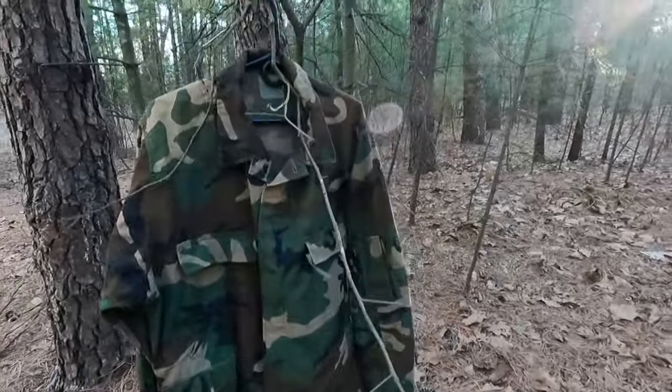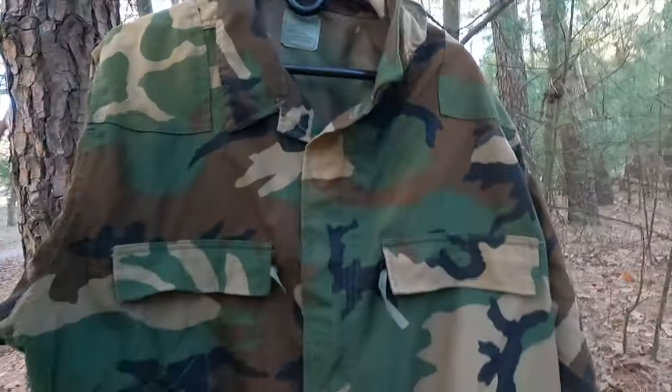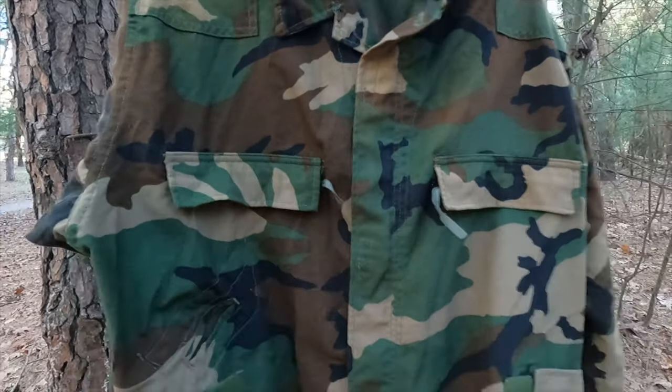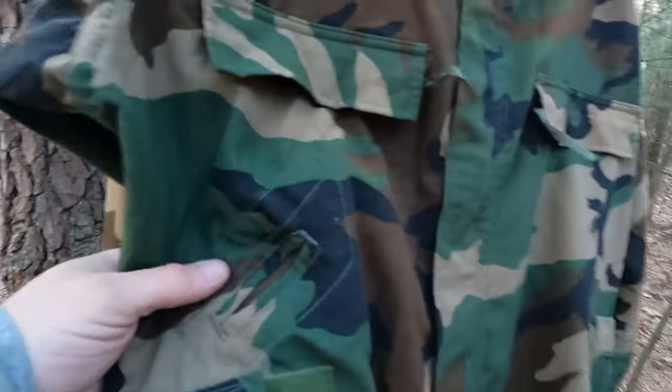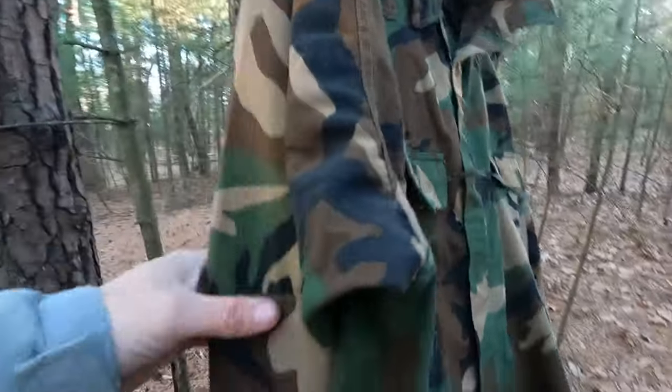Well, I'm gonna finish this coffee and wake up here, and then we'll go over the ABDU, and that'll conclude this adventure. So here it is, the Aircrew Battle Dress Uniform. There's the size, extra large, regular. Yeah, it's really cool. I got this for $22 off eBay. I got a really good deal on it. But it's got some unique features that the regular BDU does not have.